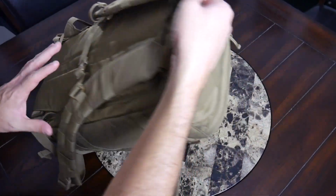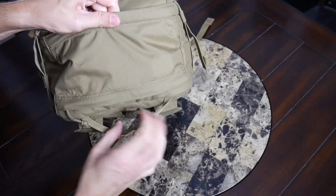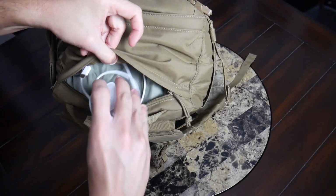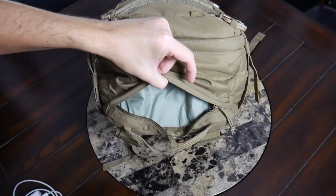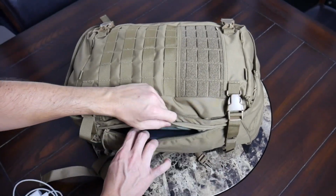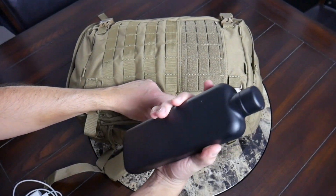And then the organizational layout for this one is fairly minimal. You have a nice quick access pocket at the top. So this is where I would typically store my cables, my AirPods, the items that I'm grabbing a little bit more quickly. And then you have one zippered pocket on the side, which is kind of a water bottle-esque pocket. And so this is perfect for something like my slim Memo bottle.